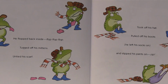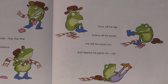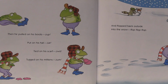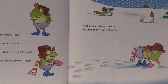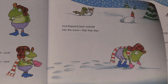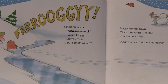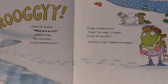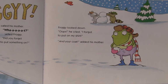Tugged off his mittens, untied his scarf, took off his hat, pulled off his boots. He left his socks on and slipped his pants on. Zip. Then he pulled on his boots, zip, put on his hat, zat, tied on his scarf, zwit, tugged on his mittens, zum, and flopped back outside into the snow. Flop, flop, flop. Froggy! Called his mother. What? Yelled Froggy. Did you forget to put something on? Froggy looked down. Oops, he cried. I forgot to put on my shirt. And your coat, added his mother.